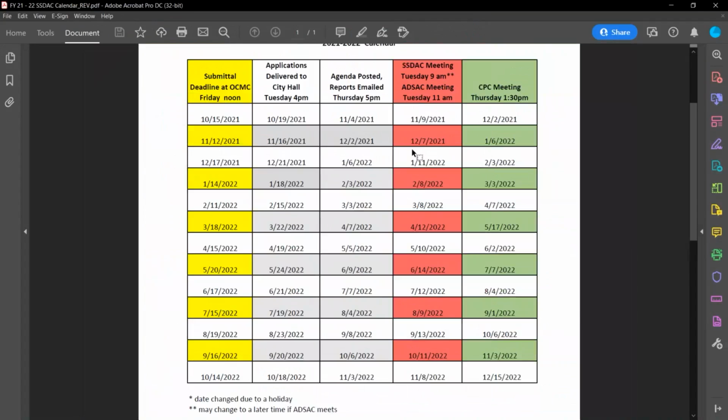Okay. So I believe the dates that changed were the one in May. Instead of being the first week of May, they went for the second or possibly third week of May. And then the one in December changed. The rest all stayed the same. Again, all of the SSDAC meetings will stay the same. The agenda posting times, the delivery times, the deadlines all stayed the same. Just the CPC meeting changed.